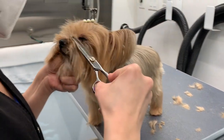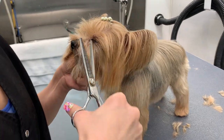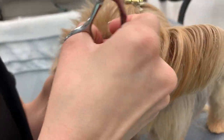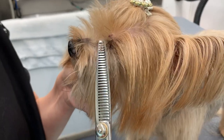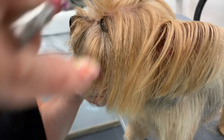Alright guys, I grabbed my GIEB thinning shears, and I always use these thinning shears to thin out the area around the eyes. I never use clippers, I never use a blade. I like the more natural look, and this way you don't go too short, so it just looks all evened out and just goes with the face. So yeah, I'll link these below.